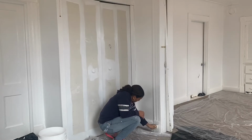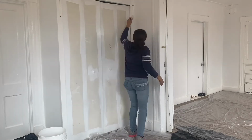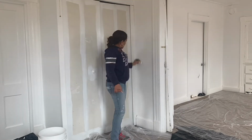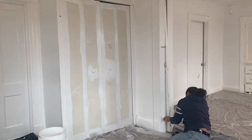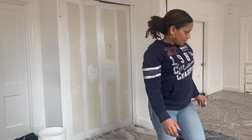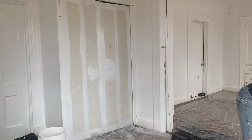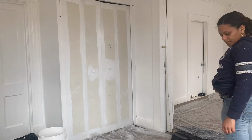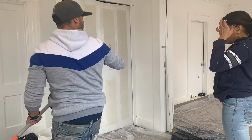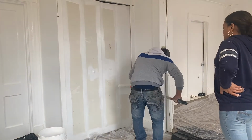So the room that I'm working on now is the master bedroom. It's really cute. It has 2 sliding pocket doors. Those doors are damaged, so those have to be repaired. And then my husband is currently working on the living room, which is right outside of that. And the door to the back left is another bedroom. And right when you walk in, there's another bedroom on the opposite side of the apartment, which is really cute.